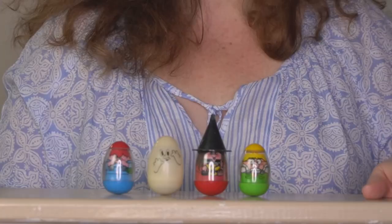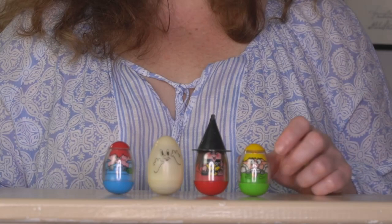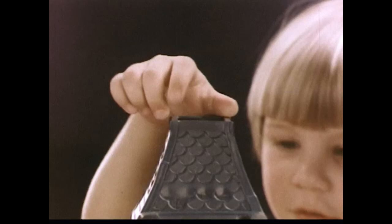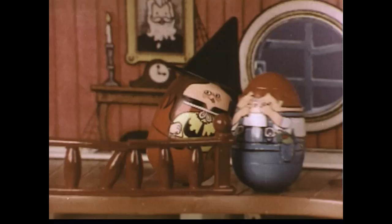One of the most popular and sought-after Hasbro playsets was the Haunted House playset. It's a Weeble's Haunted House. Weebles wobble all about it. It's a real exciting place to be.